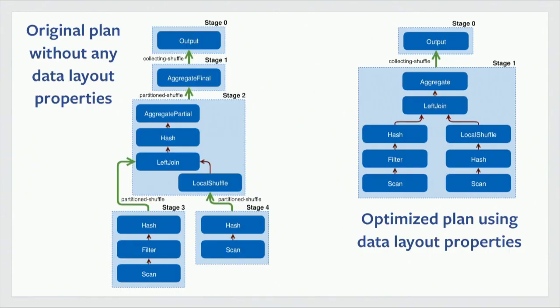So here's an example of a query plan on the left for a query that's doing a join followed by an aggregation. And in the normal case where you don't have any physical data layouts to take advantage of, we have to insert several shuffles into the plan. So going into the join, you have to redistribute both sides of the join on the join keys, and then you're doing an aggregation, and then you have to further redistribute the data on the aggregation keys.